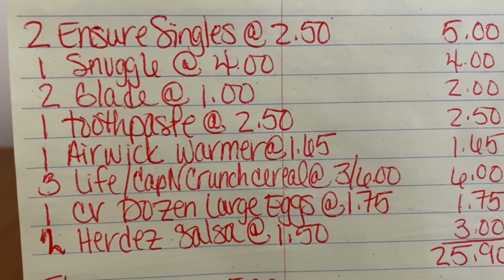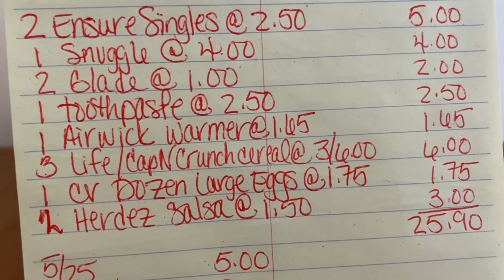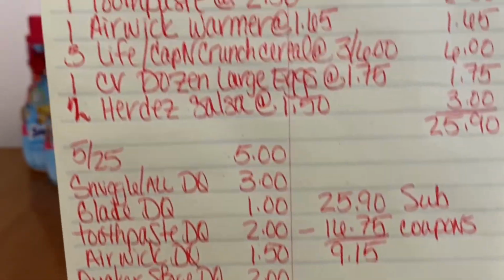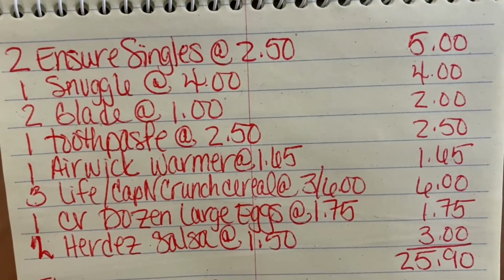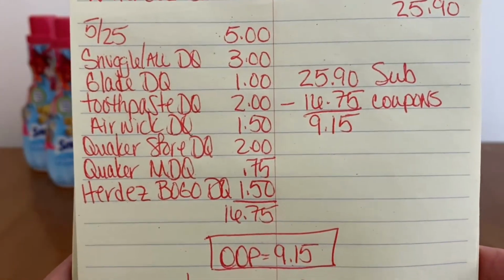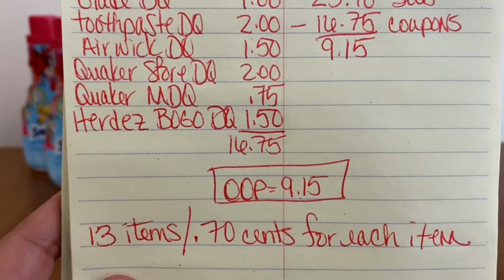We're getting three boxes of cereal. We're getting softener. We're getting Ensure singles that run $2.50. A dozen eggs, you know, 70 cents. Salsa, we can't go wrong. Okay? 70 cents for each item, $9.15 out of pocket, all digital scenario. There it is, if you want to take a screenshot. And there's the per item, 70 cents.